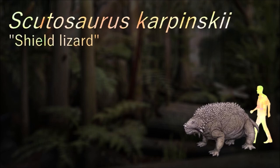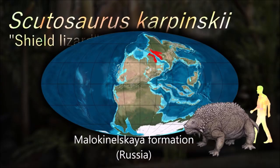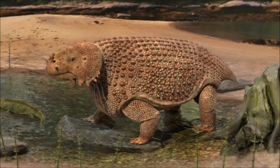Scutosaurus was a massively built reptile, with bony armor, and a number of spikes decorating its skull. Despite its relatively small size, it was heavy, and its short legs meant that it could not move at speed for long periods of time, which made it vulnerable to attack by large predators.